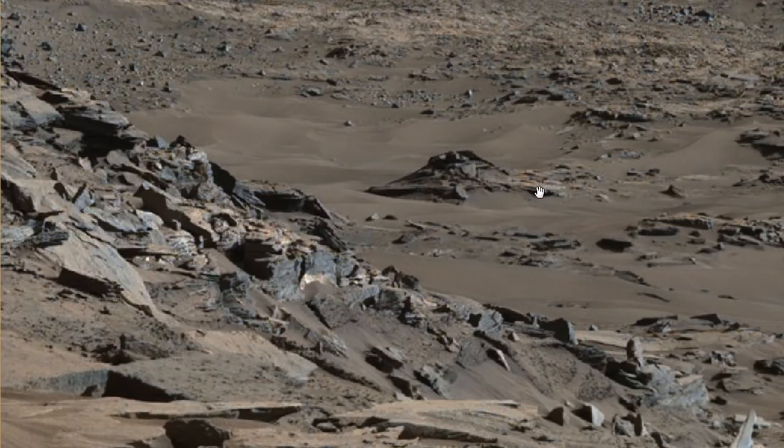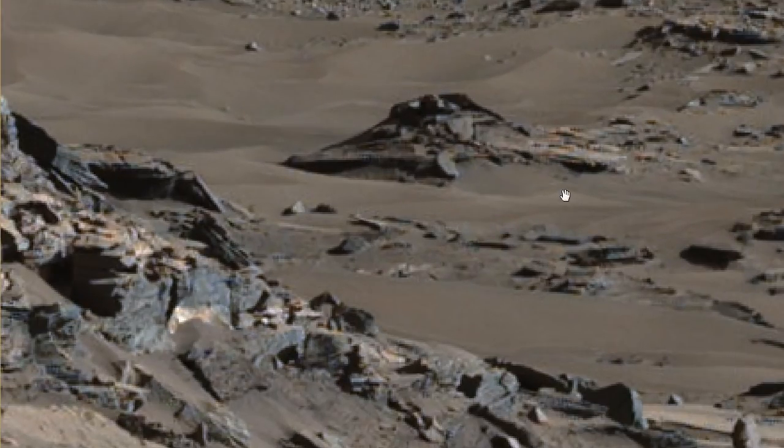I mean, look at this. It comes up and around, and it just happens to come up and around NASA's blurriness. What are they blurring out? What is that? Like, what is under that could be so detrimental that you need to blur it out? I don't get it. I really don't. They do the weirdest stuff.